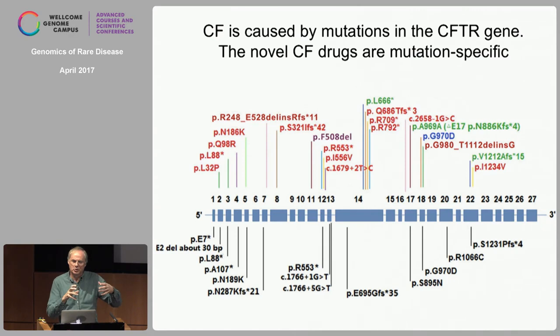So the protein is produced, but doesn't fold correctly, gets stuck in the ER, and the cells have no functional CFTR channel. But this small molecule somehow attaches itself in a pocket near this missense mutation, pushes it into the right shape, and then brings it out to the surface of the cell. That's one class of drugs.